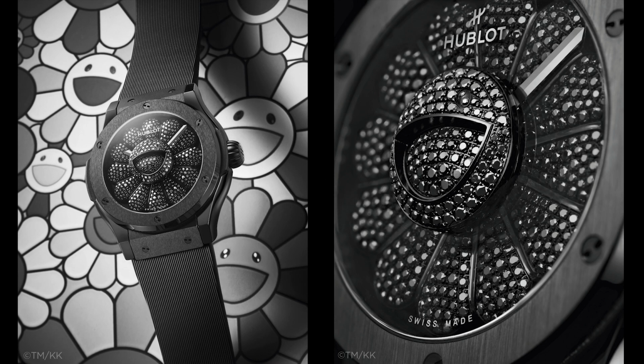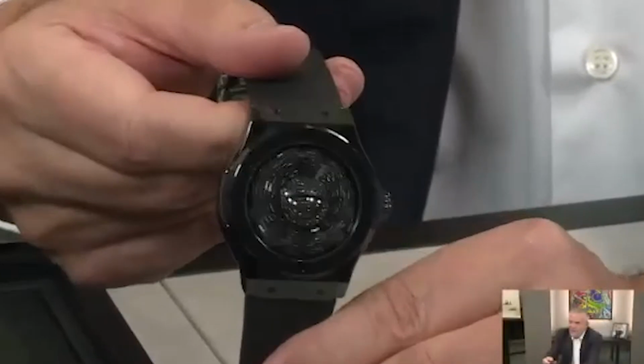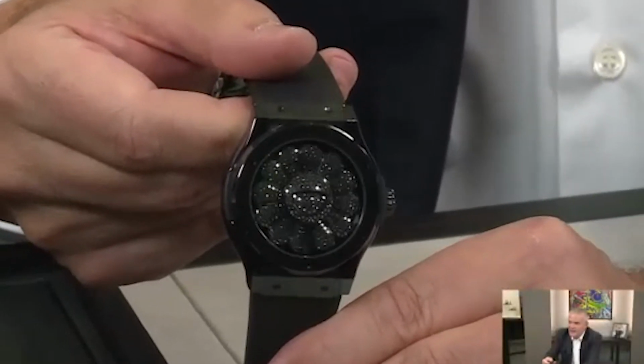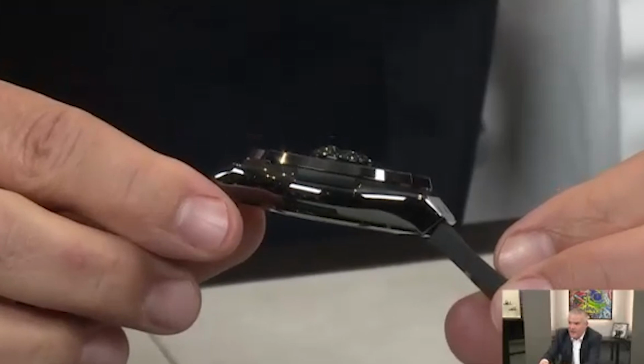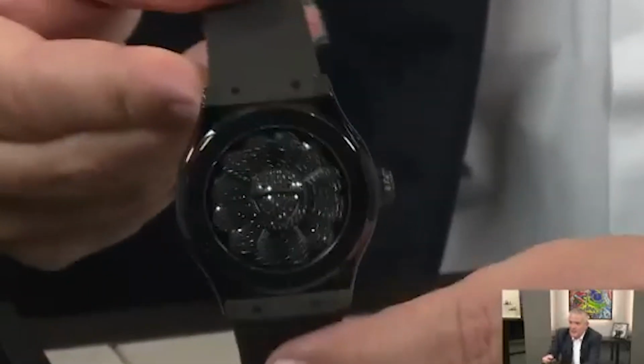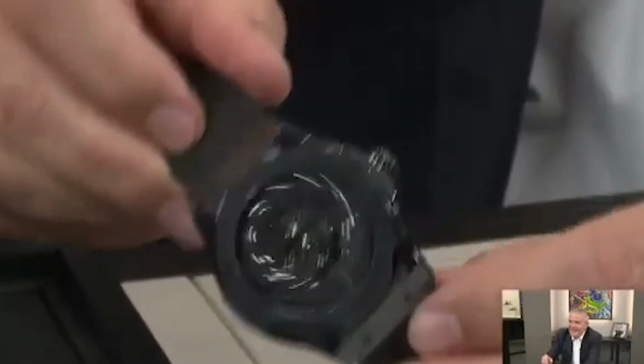So we said we don't want just to print the flower on a dial. We really wanted to have something, a living flower, in which you can see here, like a rotor, the petals of the flower like a rotor, and the smiling head of the flower, the center of the flower, is in 3D, inserted in the sapphire glass of the watch. So I think the result is really amazing. I love that. That's fantastic. Super cool. And am I correct that it's set with black diamonds?